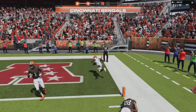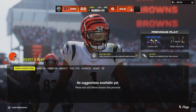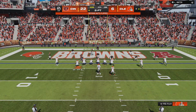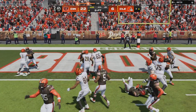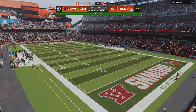Another one into the hands of Ja'Marr Chase. Touchdown! Ja'Marr Chase on a touchdown throw from Joe Burrow. And the Bengals are an extra point away from making this a three-score game. They'll let Mixon try and run it in. And he will get into the end zone to bump the lead up to three scores.